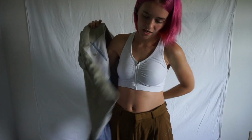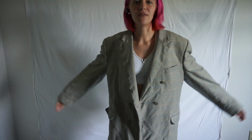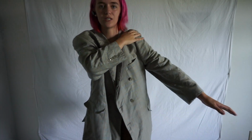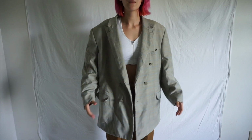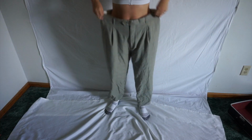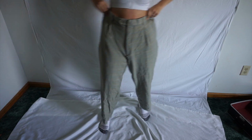Upon putting this on, I realized that this is going to kind of be a piece that I'm going to reconfigure. Again, the sleeves have been altered, so I slide the shoulder seam up. The sleeves are a bit too short, and it's very long again. These pants are much too wide and much too short.